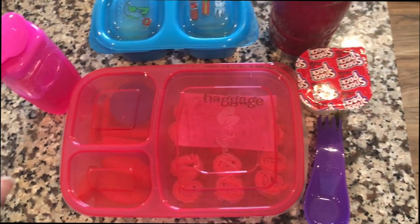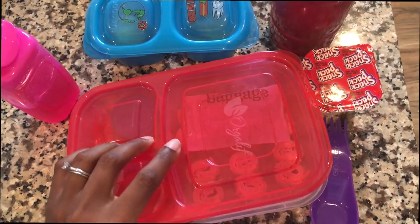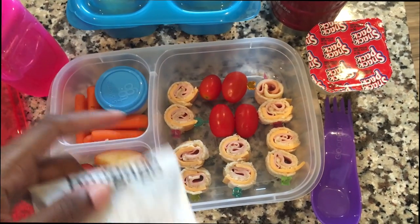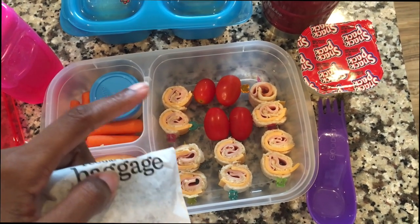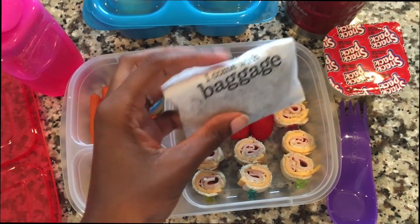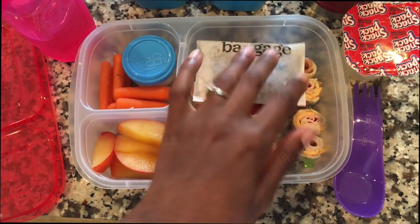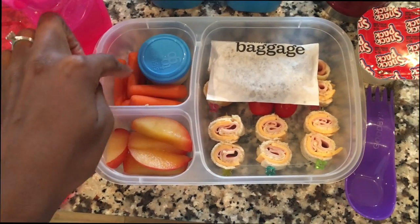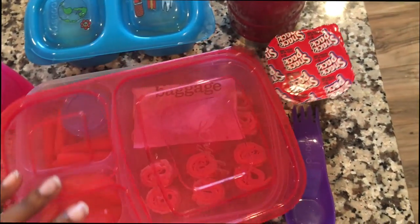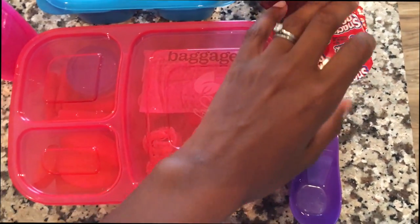Alright guys, so today is Tuesday. Lunch for the day is going to look pretty similar because she asked for it again. And that is just the cheese and ham roll-ups with some tomatoes. She really loved them and asked for them. I also included a half of a cookie in here for her as a nice treat. There is an apricot and then some ranch and carrots for that. And then also there is vanilla pudding.